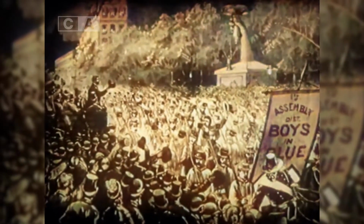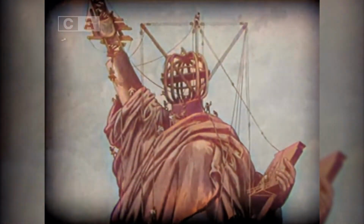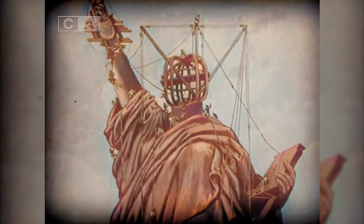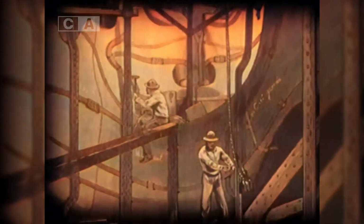Civil War veterans joined in the patriotic rallies held to raise funds for a pedestal for the statue. In 1885, work began on reassembling the figure, which had been dismantled in France for shipment to the United States in 210 packing cases. The head was completed last.